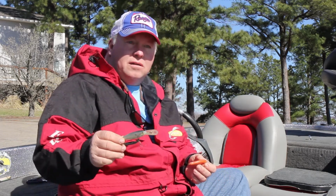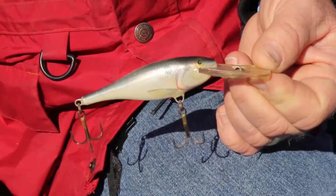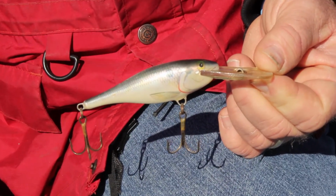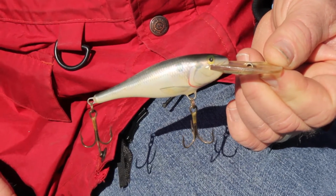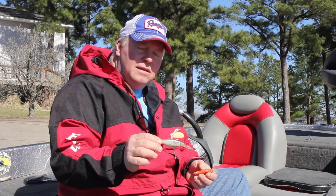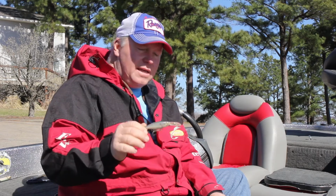A shad rap's a good standby when the fish are back in the bays, on the main lake points and also the creek channel banks. And the shad rap, we weight it so it goes down about 4 or 5 foot and suspends. And you really fish them really slow. You reel them down and stop, and they just kind of sit there and waver like the jerk bait. But that's been a really good bait over the years.